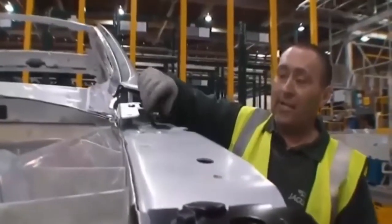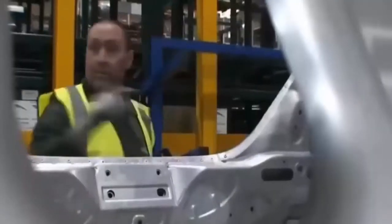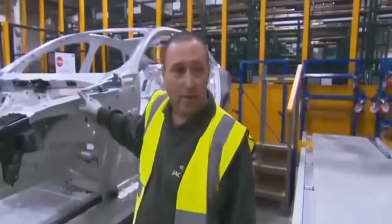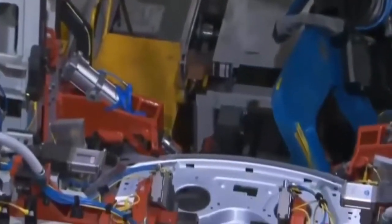He's a man with a lot of power. Any defects and the production line stops. So if I find these rivets are not 100%, I know exactly what robot they come from, and I can bring maintenance in, and we can go in and have a look at that robot.